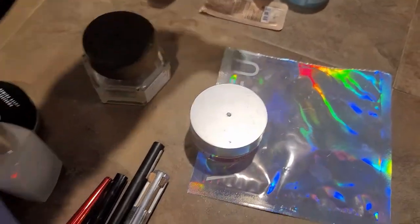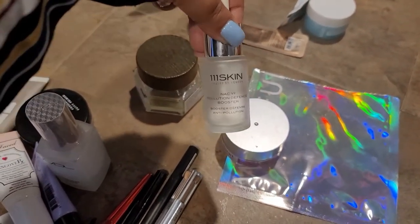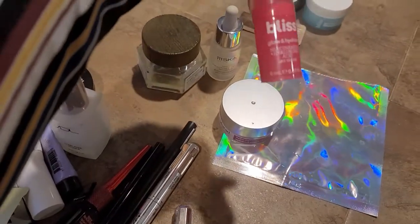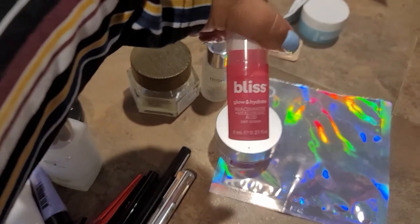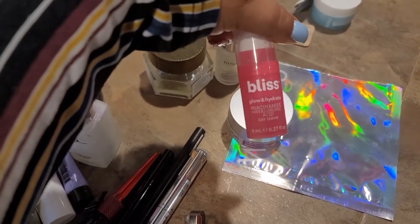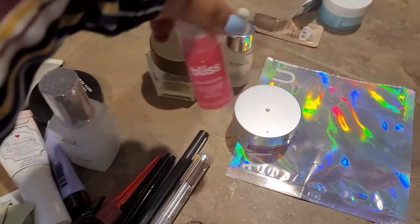I had this 111 skin, which was okay. It wasn't anything revolutionary, but it was nice to put it under your makeup. This thing right here from Bliss was not working well under the makeup. Let me tell you, the glow and hydrating, but it was nice during the day if you would not wear makeup because it actually did make your skin very hydrated and plump as well.